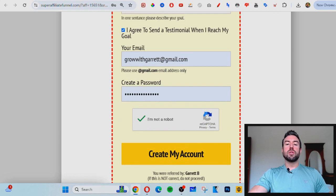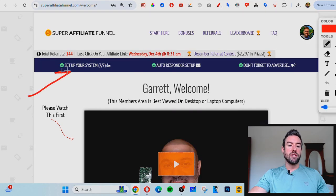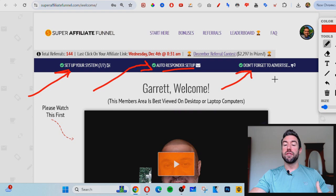Okay. Now, once you create your account, you're going to get taken to this back office here. Now, there's 3 main steps. Okay. Step number 1 inside is going to be setting up your system, which I'll walk you through step by step. Setting up the autoresponder. Okay. So this system will actually start sending out emails to your leads, converting them into sales. And then right here, this tab is traffic strategies. Okay, so how to actually get free and paid traffic to your links.